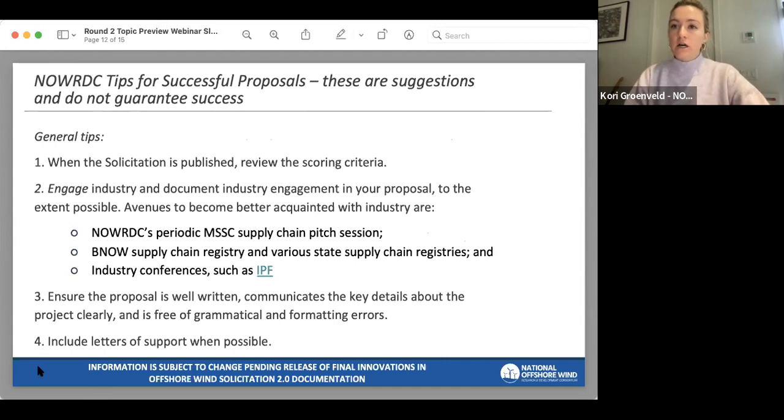So first, when the solicitation is published, we recommend reviewing the scoring criteria. This might be somewhat obvious, but the scoring criteria contains most of the tips contained here. It's also what the reviewers use to score the proposals, so we recommend treating it as a checklist.